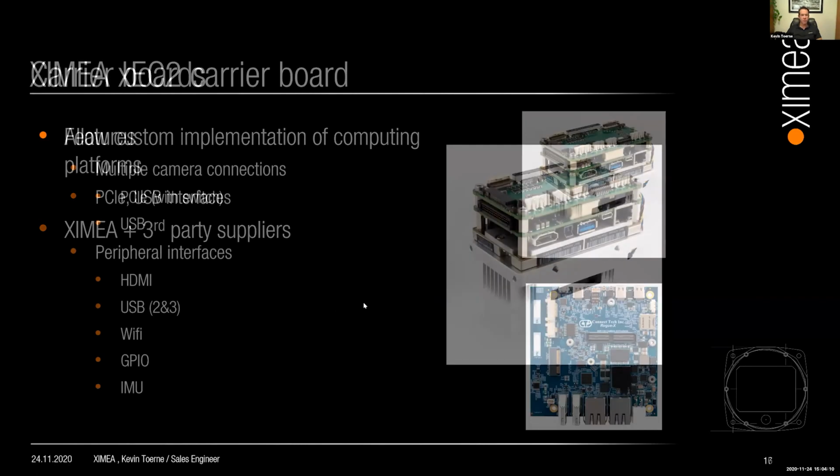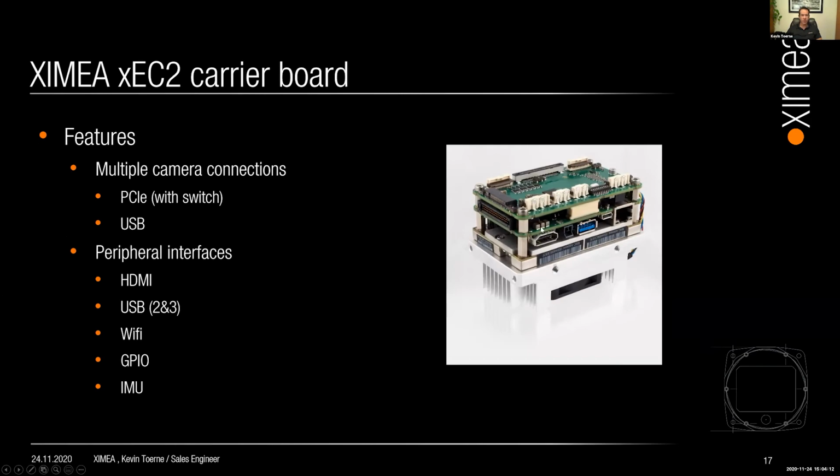Just to jump into our own carrier board very quickly. Essentially, this small sliver here is the NVIDIA Jetson. This is just the heat sink, and the rest of this is our carrier board. We've added a lot of things so you can develop with this: Wi-Fi, connection for a monitor, and USB, but also multiple connections up here for cameras, for some of our PCIe and even USB cameras, as well as an SSD for saving that data at high speeds.